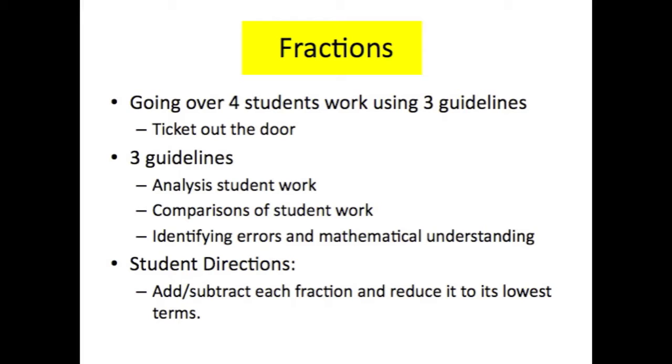We're going to be going over 4 students' work using 3 guidelines Ms. Tierney provided us. The assignment the students used is a ticket out the door. The 3 guidelines we're going to be using are: I'm going to go over the students' work, I'm going to compare the student work, and I'm going to identify errors in mathematical understanding. The students' directions for this work were to add and subtract each fraction and reduce it to its lowest terms.